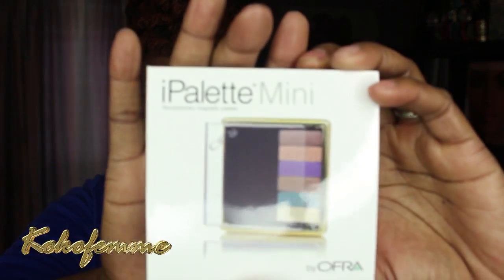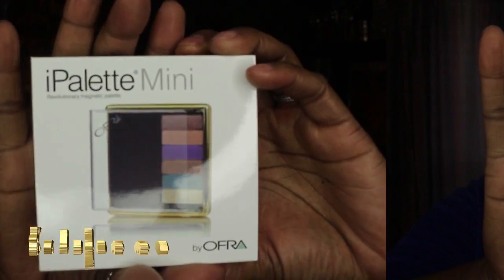I stopped over at my friends at the Ofra booth, and Ofra Cosmetics, they preview at all the makeup shows. They have wonderful, soft, buttery, pigmented eyeshadows. I've tried a few of their concealers. They were a little thin for me. I like a little thicker consistency in terms of concealer, but definitely can make them work.